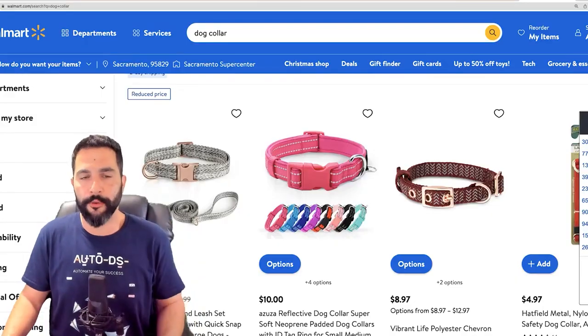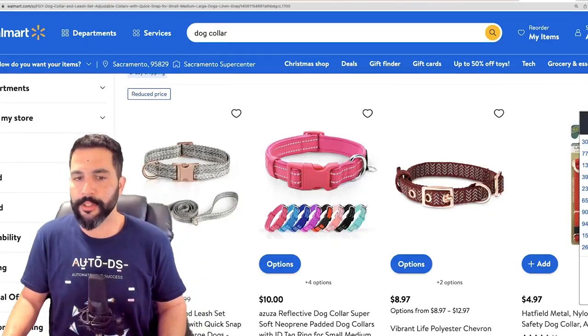Now, of course, the product is going to get imported with all of the information from the supplier's website, including all of the images and the variations if you want them. And if you don't want that, then you can disable it in the settings, but you're going to get all the product descriptions and the titles and everything else. Let's just go with one product for now. Let's say that we want to test out this product right here.